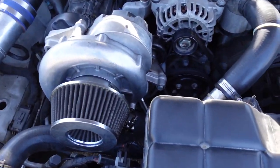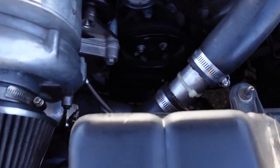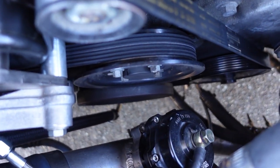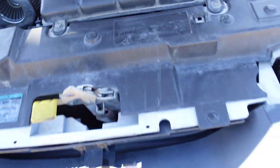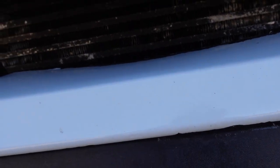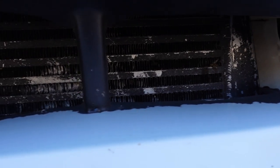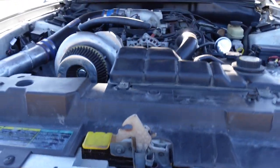All right, so as you guys can see, here's the Vortech Supercharger. It's a V1 T-trim. There is the tial blow-off valve right there. And as you guys can see here, I have a CX Racing intercooler down there. I am gonna be upgrading to a Treadstone intercooler.